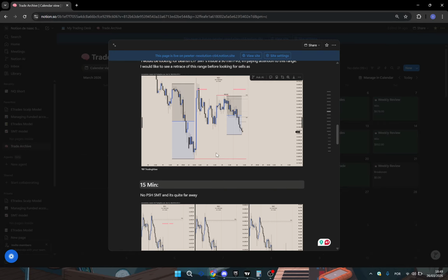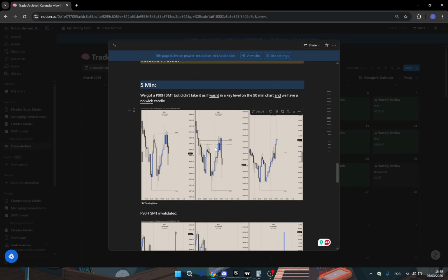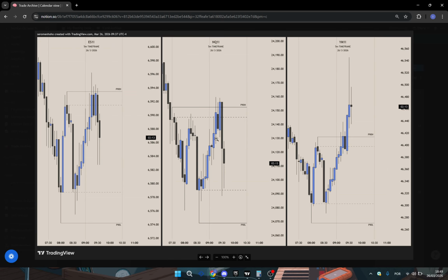And then when we went into the session, we can see that we did have a previous 90-minute high SMT right here, but I didn't enter on this because it didn't tap into that fair value gap that I wanted to see. And also there's no top wick on this 5-minute candle, which, more likely than not, we could tend to revisit and create that top wick.